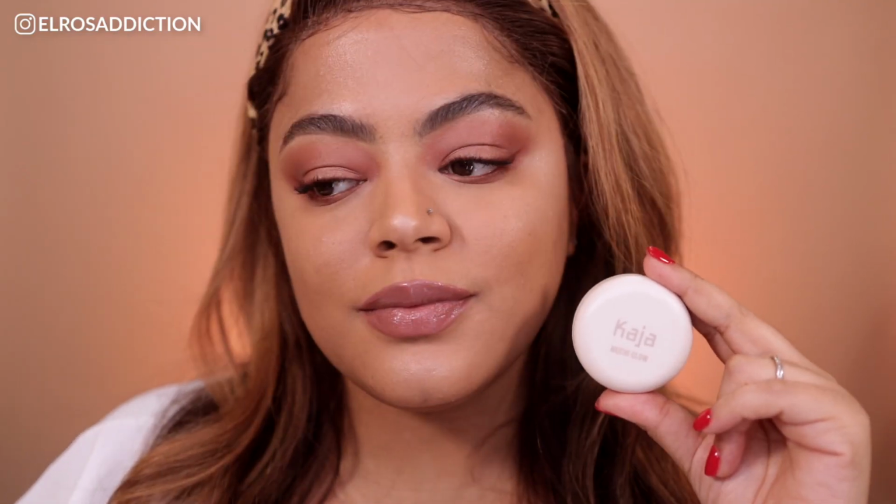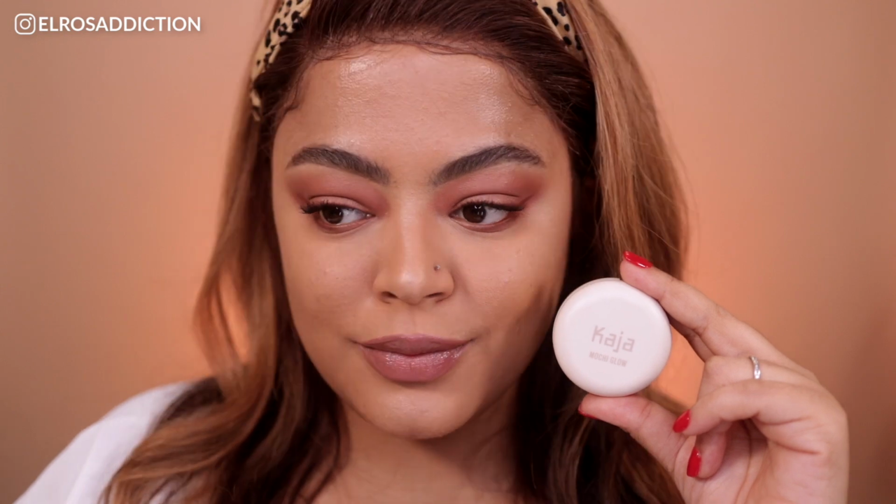It's really one of those that's very easy to use, and even if you're a beginner, I find that it's very hard to mess up this highlighter. It doesn't look super intense, it doesn't add texture to your skin or anything like that. It's a beautiful one. Definitely check it out.